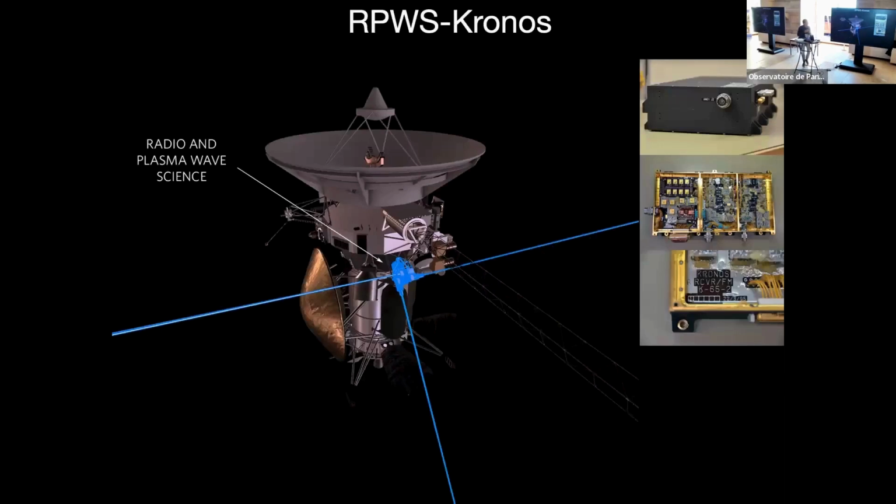RPWS, so radio and plasma wave science, is an instrument that was made of a few boxes of electronics, a few cubic decimeters, a few kilograms. The boxes were made, half of them in the University of Iowa, and half of them in Paris Meudon Observatory for the high frequency part of the instrument, plus some contribution from the Laboratory of Plasma Physics for the magnetic measurement.